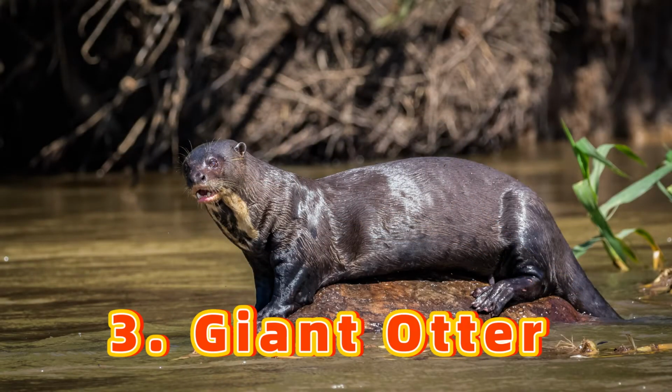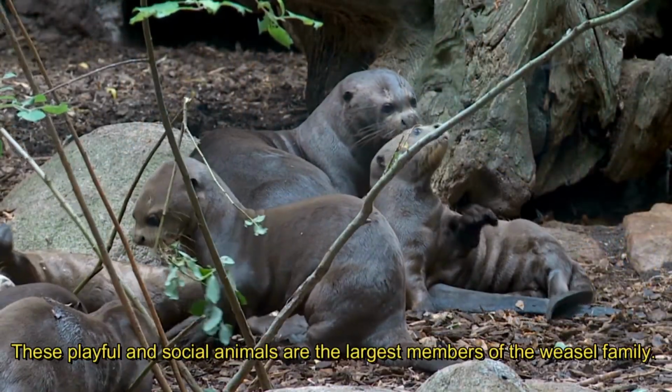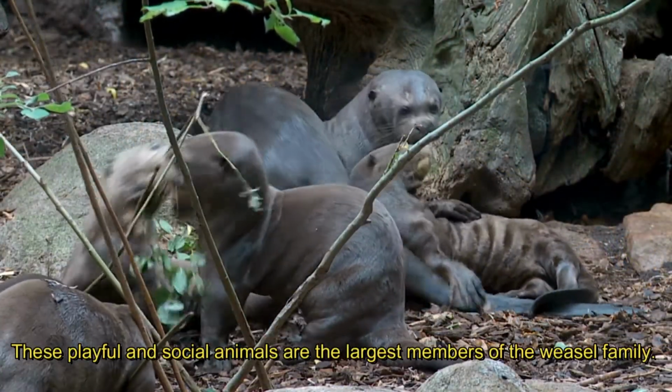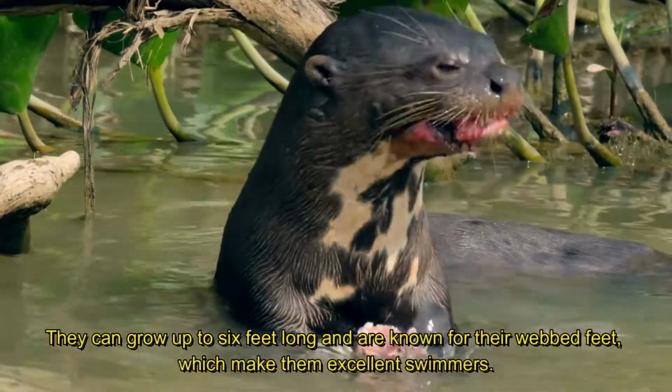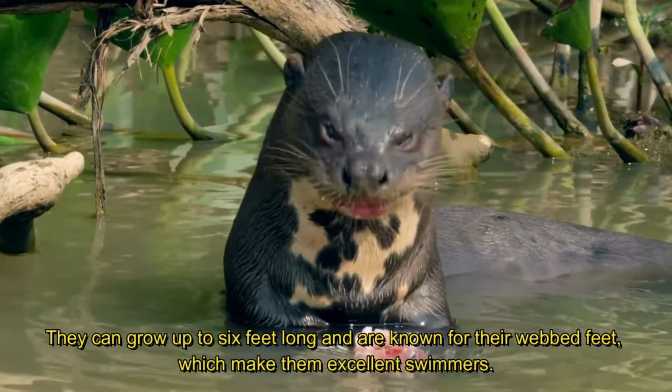3. Giant Otter. These playful and social animals are the largest members of the weasel family. They can grow up to 6 feet long and are known for their webbed feet, which make them excellent swimmers.